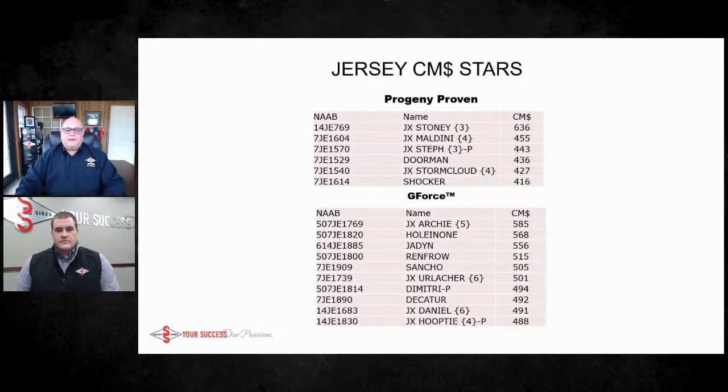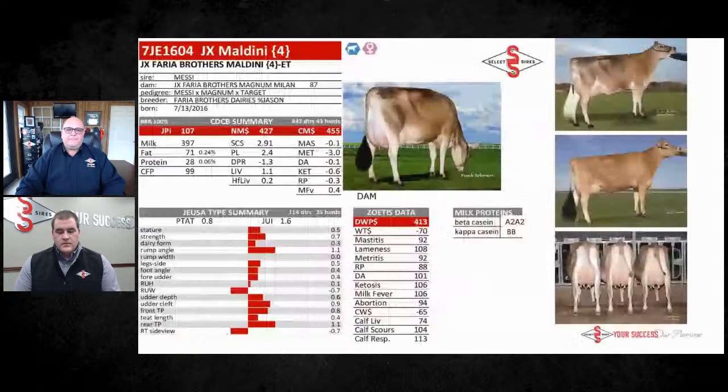Mark, as we move to cheese merit stars, a lot of things to be happy about and showcase today. And these are bulls that are available today. You can see Archie, Hole in One, Jaden from the young group. We've already talked about Archie and Hole in One, Renfro, Erlacher, Dimitri P. Just a lot of diversification and great bulls. Steph P, a proven bull, Dorman, Stormcloud, and our new graduate Shocker shows up right there at the top of our proven list again.